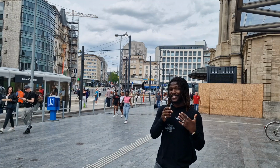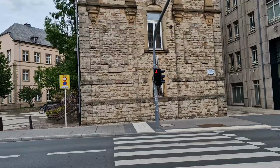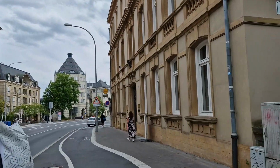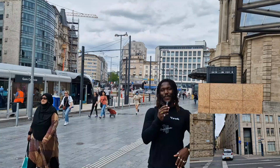Another interesting fact is that it is estimated that around 47% of the inhabitants here are foreign residents, and if you include those who come here just to work and go back home, then that adds up to about 70%. For example, a lot of Belgians and French people come here just to work and go back home, because here you earn a lot and then you can go home and live a better life. Nonetheless, I enjoyed my time here.